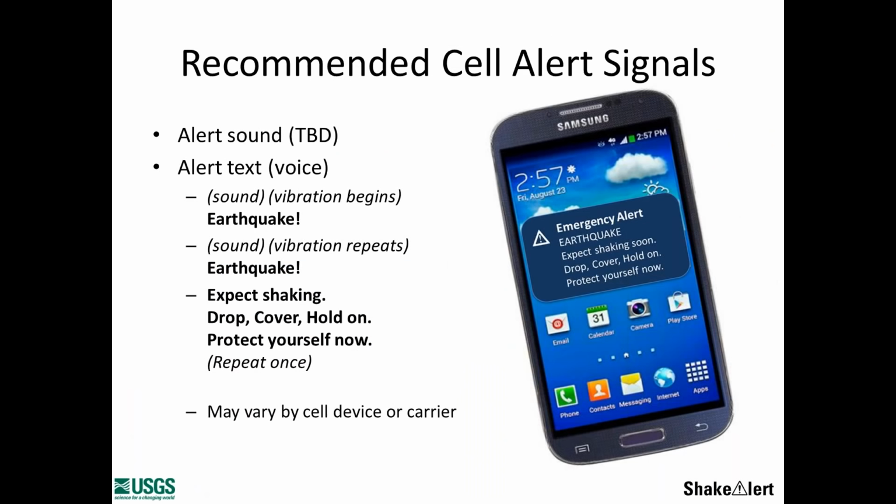We put together a social science working group to determine what is best to tell people when we can send information directly to people, say over a cell phone message. And this is a preview of what that is. The bottom line is keep it simple.